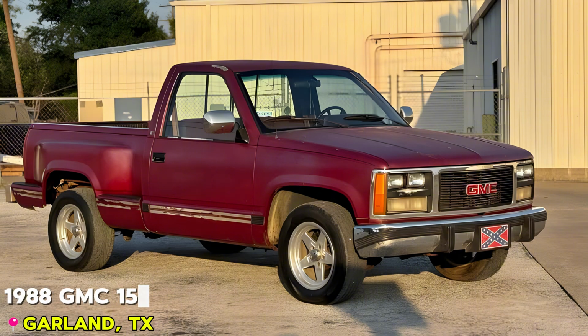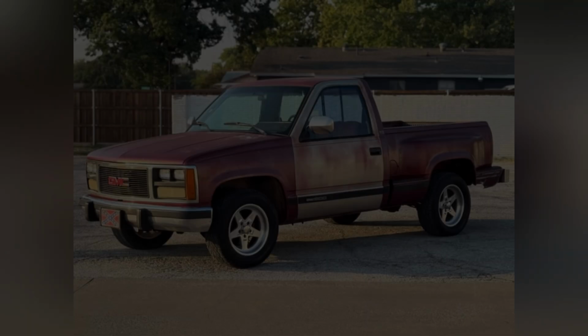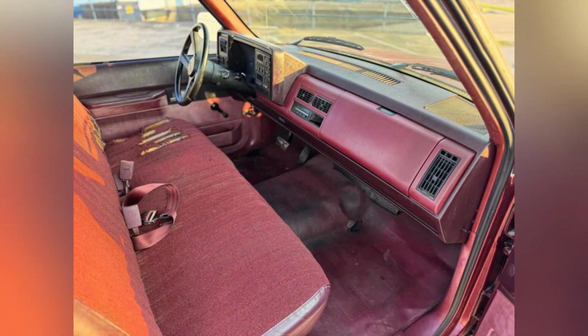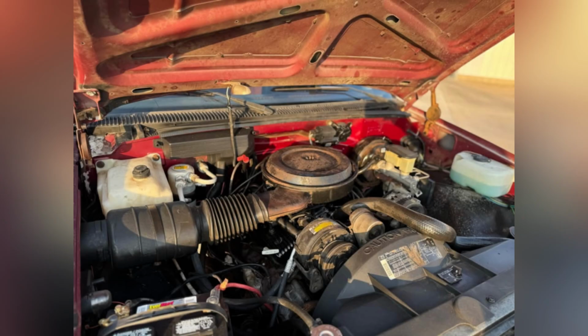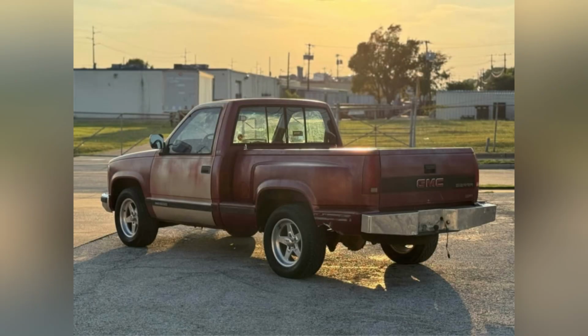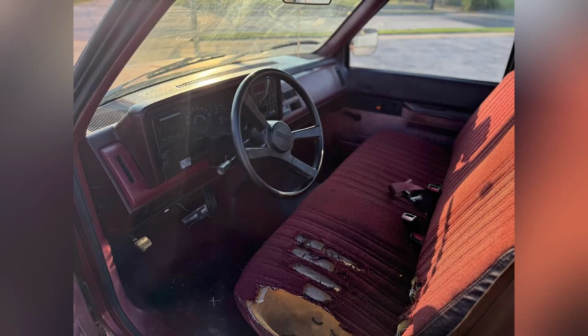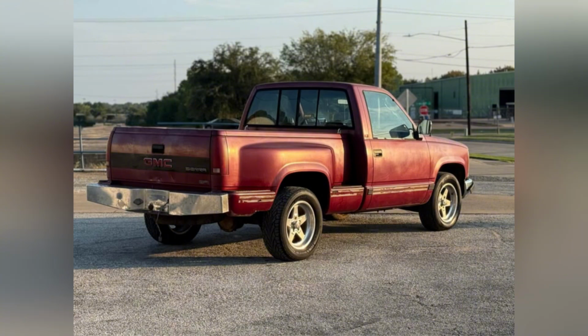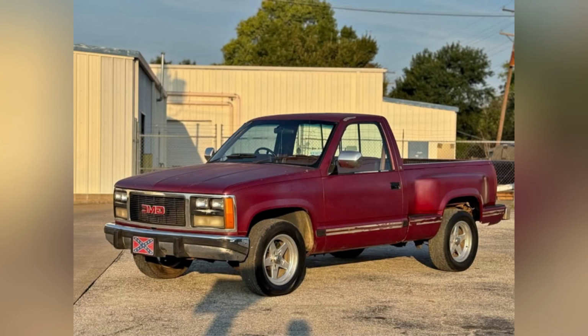1988 GMC 1500, price $4,800. This truck has 175,000 miles on it and comes equipped with an automatic transmission. Finished in a striking red exterior with a matching red interior, it runs on gasoline and is powered by a strong 5.7L V8 TBI paired with a 700R4 transmission, both of which perform smoothly without any leaks. The interior is well preserved, featuring an intact dashboard and seats that remain in good condition, aside from a single small tear. On the road, the suspension delivers a smooth ride with no unwanted vibrations, while the body shows only minor scratches and no significant dents.